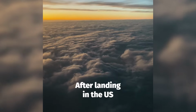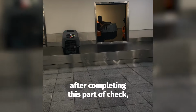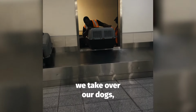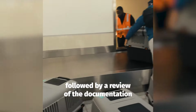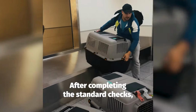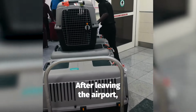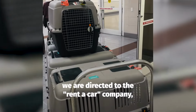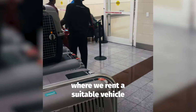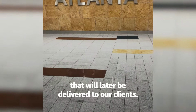After landing in the United States of America, we are directed to passport control. After completing this part of the check, we take over our dogs, followed by a review of the documentation and the overview of the dogs as well. After completing the standard checks, we are directed to the airport exit. After leaving the airport, we are directed to the rent-a-car company, where we rent a suitable vehicle where we place the dogs that will later be delivered to our clients.